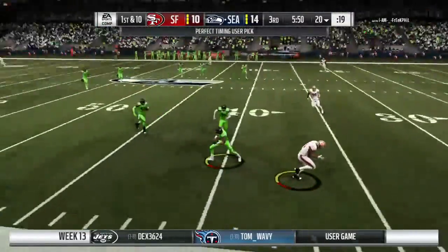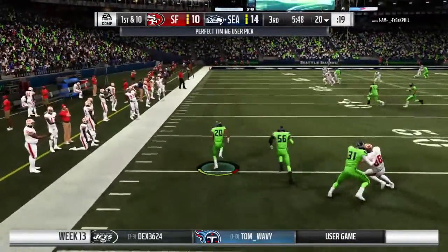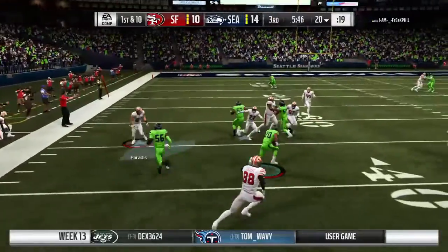Lets it fly, and he fires one that's intercepted. Picked up by the rookie corner, Jair Alexander.